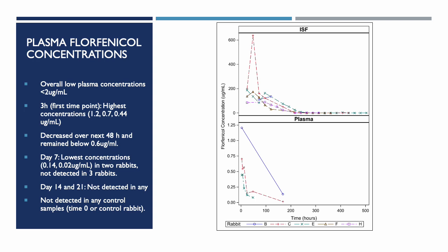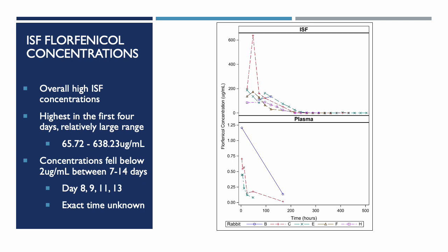And for our interstitial fluid florfenicol concentrations, as you can see on the top of this image, we were happy to find overall high local concentrations in the interstitial fluid. The concentrations were highest in that first 4 days after bead placement. And we did have a relatively large range between the rabbits. One got up to 65 micrograms per liter, another all the way up to 638 micrograms per liter. Those concentrations fell below that predetermined cutoff of 2 micrograms per mil at some time between 7 and 14 days.